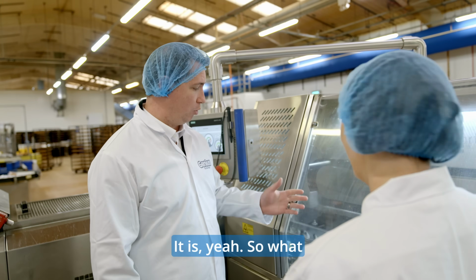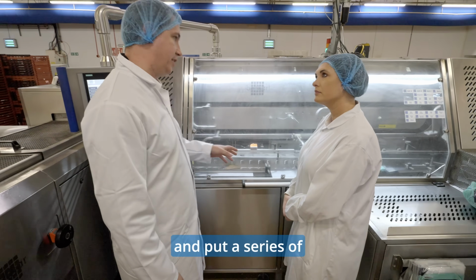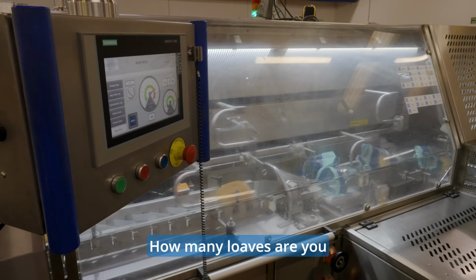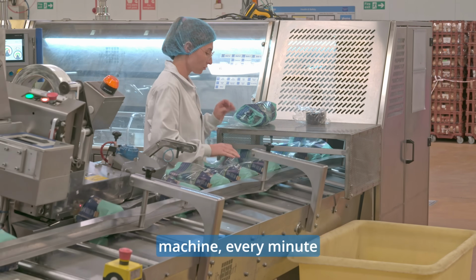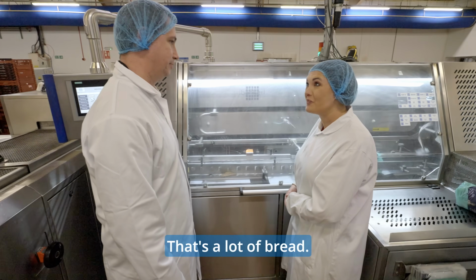It is, yeah. So what we're going to do here is pick it up on these overhead arms, and through a series of sensors and compressed air, we're going to put that loaf of bread into a bag. How many loaves are you kind of seeing through here? So for this particular machine, every minute we're doing 48 loaves a minute. 48 loaves a minute. That's a lot of bread.